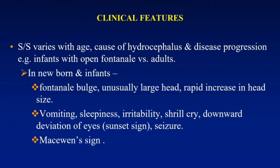Macewen sign is usually positive, that is the cracked pot sign. If you tap the child's head and at the same time listen with your stethoscope, you will hear a sound of a cracked pot. That is known as Macewen sign.